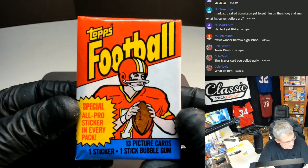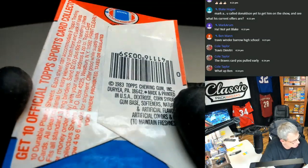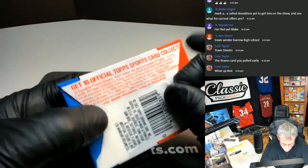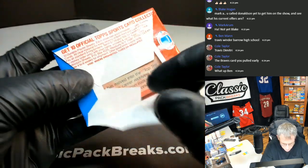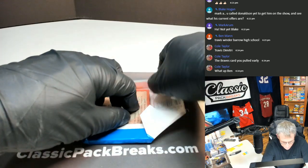Let's try here. '83 football. Still looking for Singletary. Marcus Allen. We pulled a couple Kenny Easleys now. Good luck, Cole.